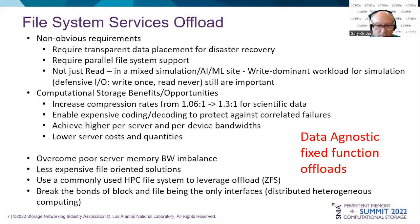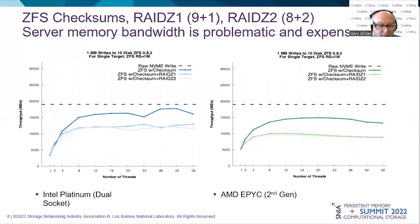And we decided to offload using ZFS. So we did that, and the idea was to not hide the offloads under block or file, but to actually provide a distributed heterogeneous computing environment where the application ran partly on the host, partly on the NIC, in the BOF, the bunch of blocks of flash, and partly in NVMe computational devices. And here's an example of memory bandwidth issues.